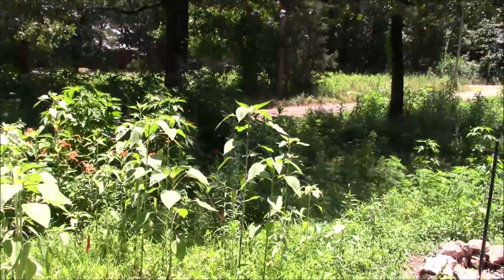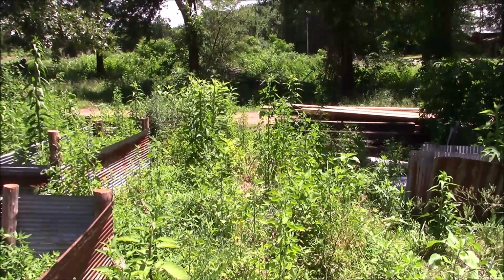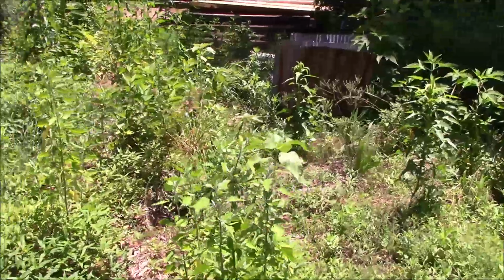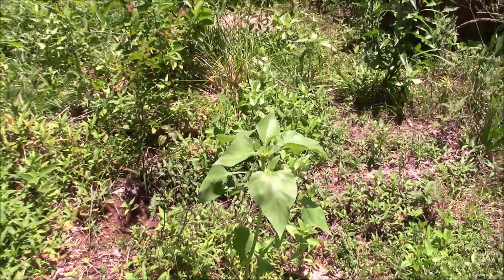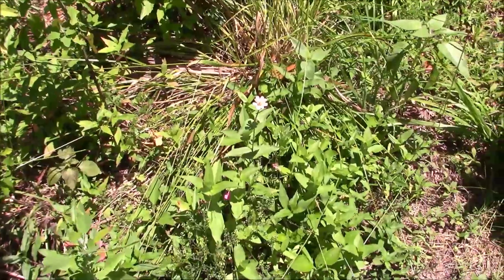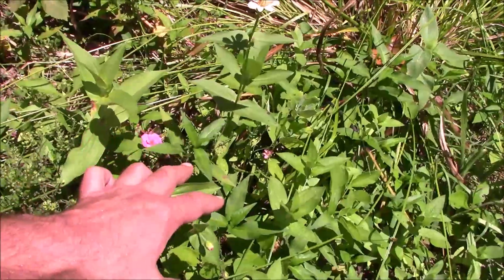They're doing all right. You can still see some of the wood chips going down there, but that's where the row of daffodils were. And last year I planted a row of zinnias in there, and I also threw in a few sunflowers. So there we've got another sunflower. And I saw a little zinnia. Oh, there are a few of them. See that little pinkish flower? These are all zinnias.